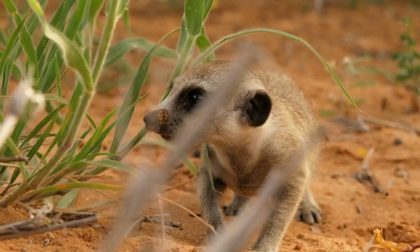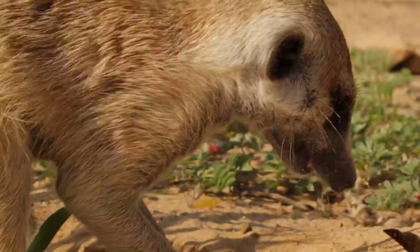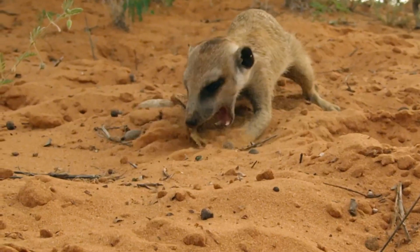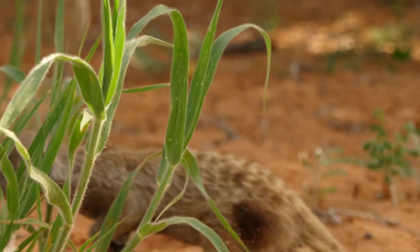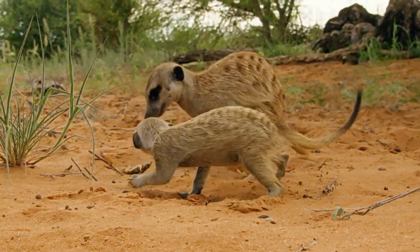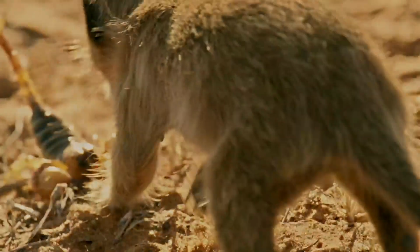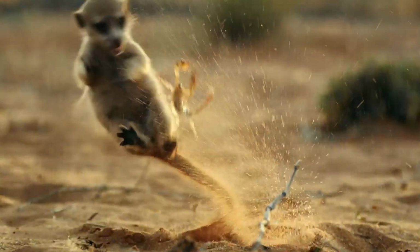And if you thought that first course was strange, just look at what's for the main course. A scorpion. Our mini meerkat will have to watch out for nasty nipping claws and a painful stinging tail. It might seem a bit dangerous to you and me, but a scorpion sting doesn't hurt too much if you're a meerkat. Don't think the scorpion is very keen on being dinner, though. Yikes!